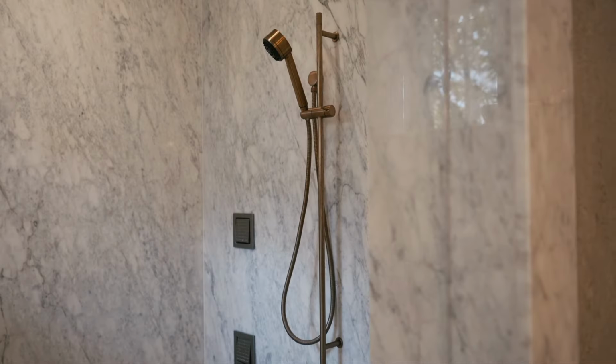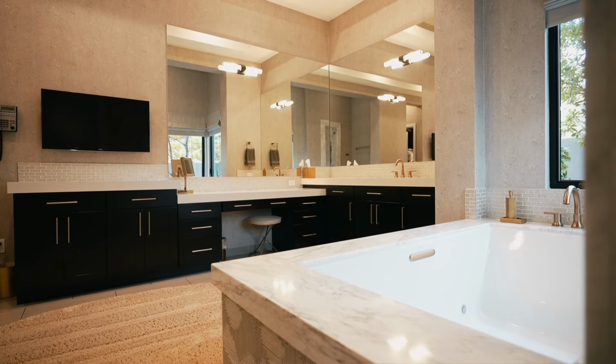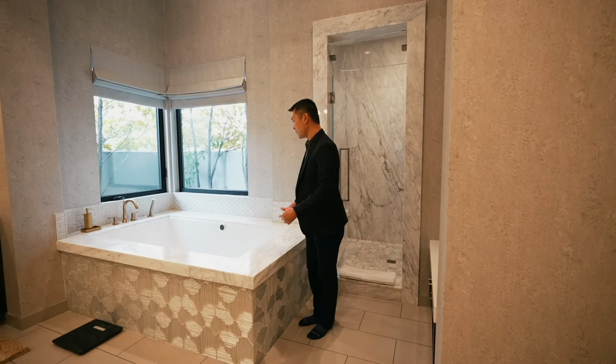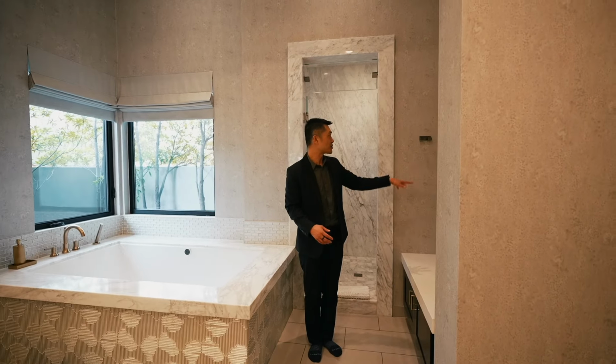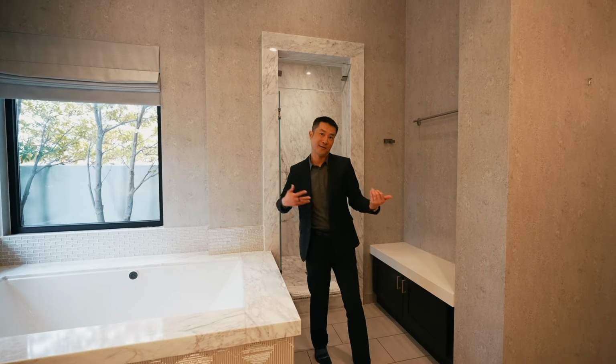We have the rain shower, tile, all matching. Beautiful tile design here on the jet tub. And then you have, you know, could be a bench, more countertop space, hang your towels when you come out of the shower or the bathtub.